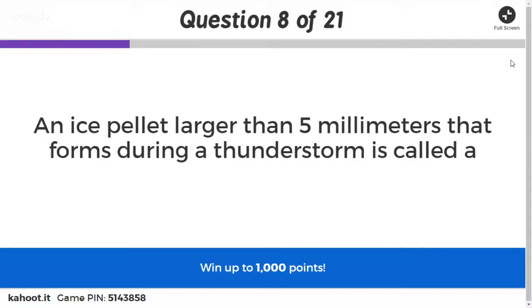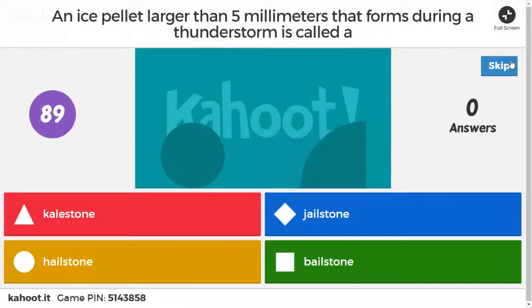Okay, an ice pellet larger than 5 millimeters that forms during a thunderstorm is called a red, hailstone, blue, jailstone, yellow, hailstone, or green, bailstone. Mr. Stevens said, that's a failstone. Thanks, Tubbs. I appreciate it. Red, hailstone, blue, jailstone, yellow, hailstone, or green, bailstone.